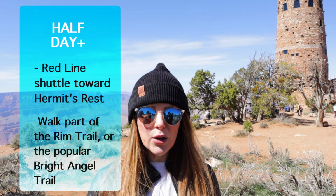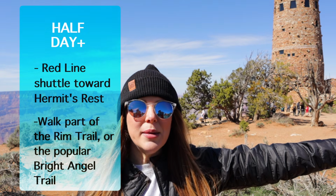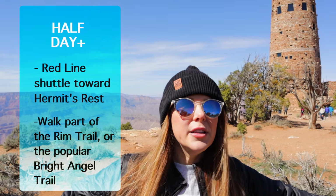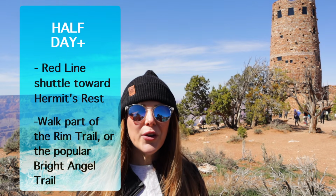If you have a little bit more time, like maybe you have half a day or a day, you could do like we did. We came in, we parked our car around the village area, and then we took the shuttle out to Hermit's Rest. That was a beautiful, breathtaking view. And like I said, the further you get out away from the village and the visitor center, the less crowded it's going to be. So we really found that once we got out to Hermit's Rest, you weren't fighting people for a view or to take a picture or whatever you want to do. You could sit there and have a picnic with your food and just enjoy the Grand Canyon on your own.